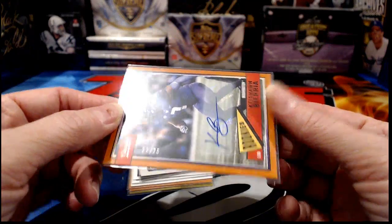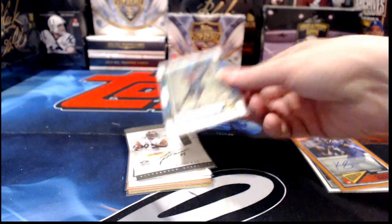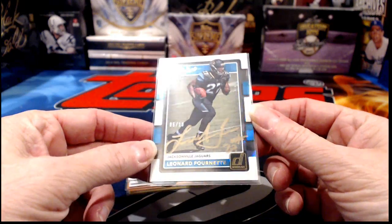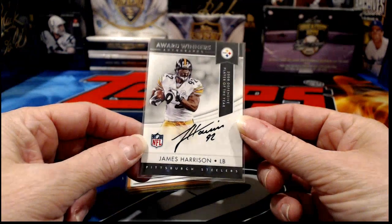Keyshawn, however you say it, to 25. And let me double check him. All right, originally undrafted, then went to the Broncos. Our buyback, Leonard Fournette for the Jags. It is numbered 5 of 10. It was originally out of Donruss, of course, out of 2017 Donruss football originally.